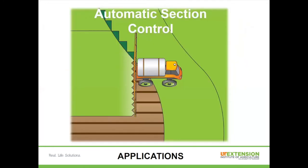Automatic section, or even more precise, nozzle control is available for planting, fertilizer, and spray applications. Generally, a prescription is written in a GIS software that tells the onboard controller where and how much input to apply. This is especially helpful in the non-square fields we farm east of the Mississippi River, allowing us to turn off application in non-cropped areas while still applying in the cropped areas. This leads to lower input costs and less off-site movement of fertilizers and herbicides.